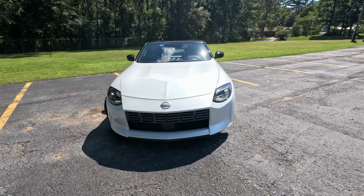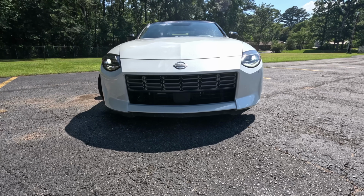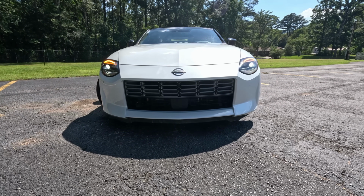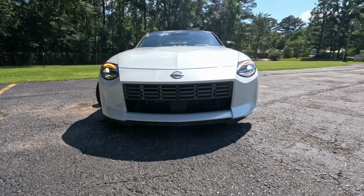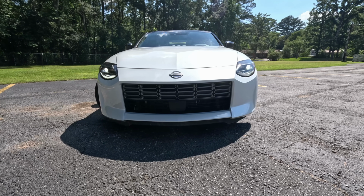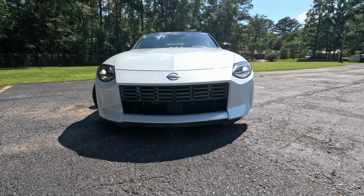A lot of people have cited this right here, the big gaping mouth. And I will say, seeing this in your rearview mirror definitely looks a little cartoonish at times. And I will say this looks much better in person than the image I am seeing on my camera right now. Unless you have a true HDR camera and display, you're really not going to get the full effect of seeing this in person.